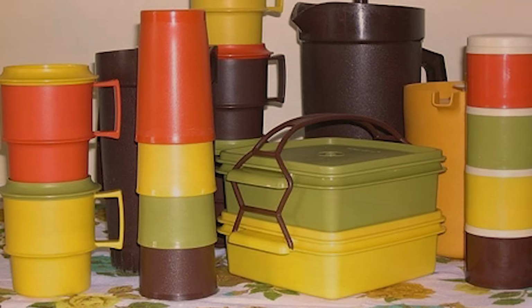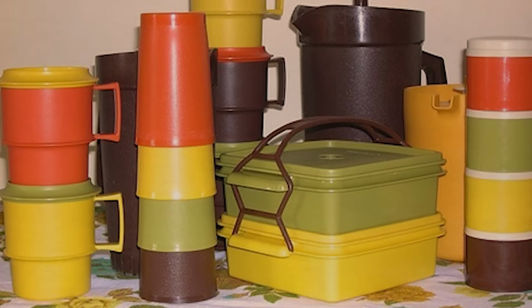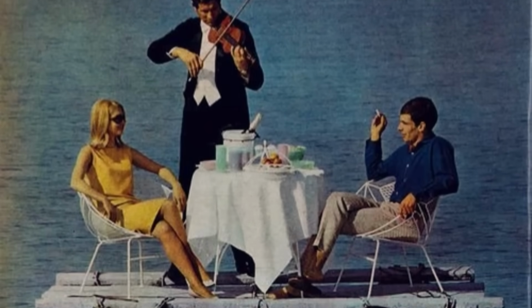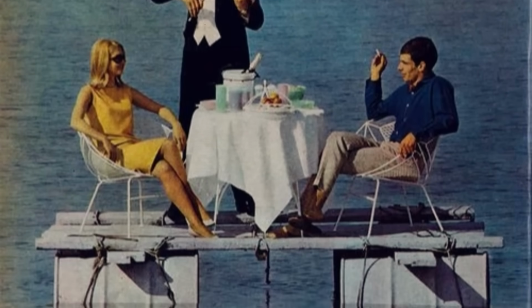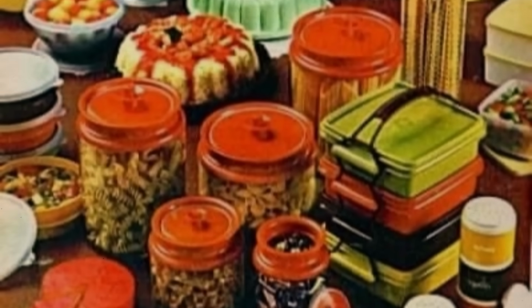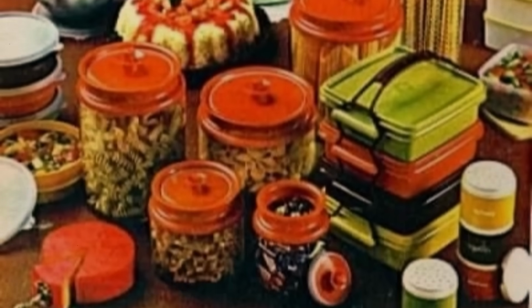Tupperware, the undisputed champion of kitchen storage in the 1970s. If you didn't have a kitchen cabinet packed with stackable, colorful plastic containers, were you even living in the 70s? Tupperware was about organization, freshness, and style. And let's not forget about the legendary Tupperware parties, social events where women gathered to gossip, snack, and marvel at the latest must-have kitchen gadgets.